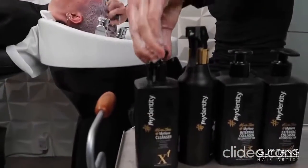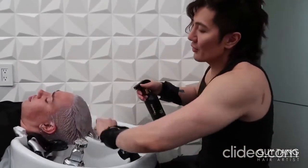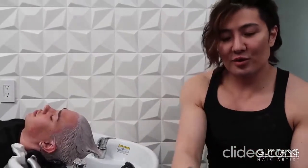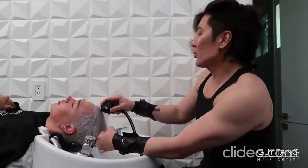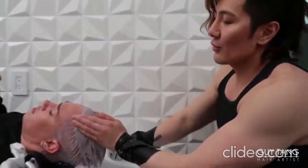I use the My Hero shampoo on his hair. Now I'm applying X2, My Hero Collagen Repair Spray. I'm going to let that sit for about 1 to 5 minutes. So now it's 5 minutes. I'm going to pump My Hero X3 and apply it right over the top and let that sit for up to 3 minutes. It's been on for about 3 minutes already, so I'm going to rinse it off. You can leave it up to 5 minutes. I love X4 because the hair feels like glass. So I'm going to let it sit for about 5 minutes.